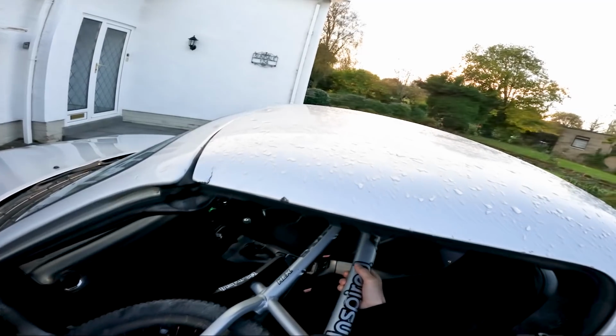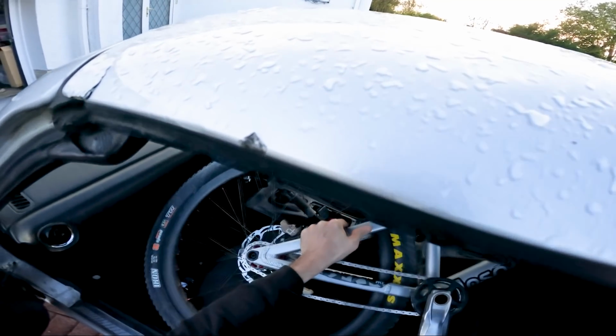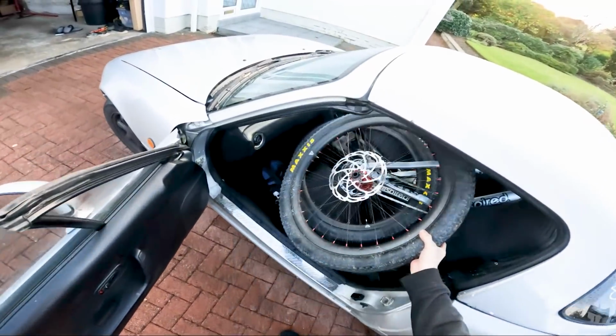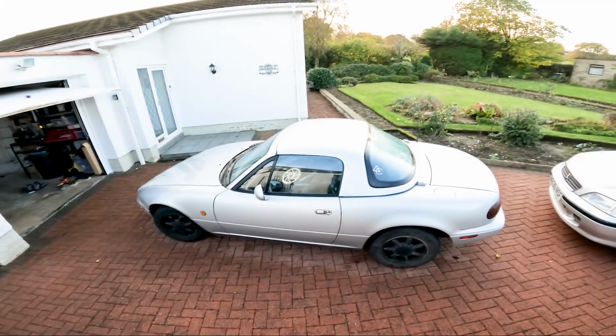Put that there, handlebars, and the forks go behind the driver's seat. And that rests on there. And then the wheel just goes on top, and we shut the door. The bike is inside.